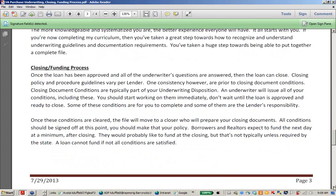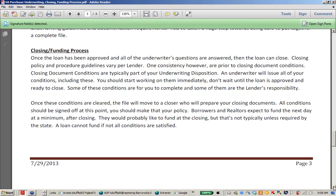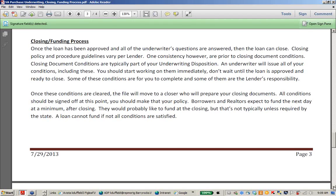Okay, so that's the underwriting process and the thoughts of an underwriter. Moving on to closing and funding. Once the loan has been approved and all of the underwriter's questions are answered, then the loan can close. Closing policy and procedures and guidelines vary per lender. One consistency, however, is prior to closing document conditions. Closing document conditions are typically part of your underwriting disposition.